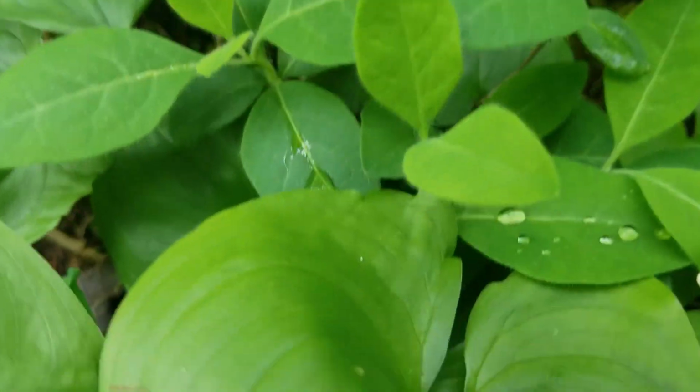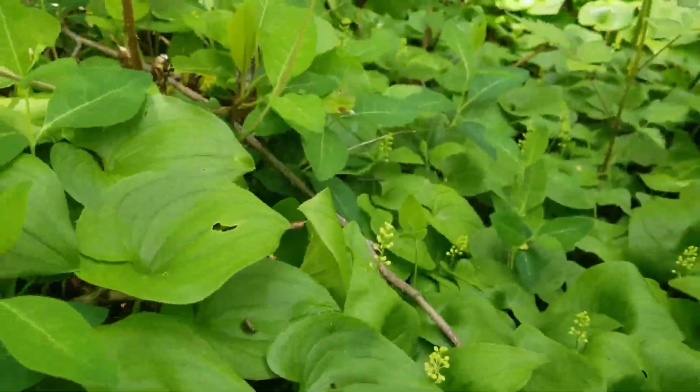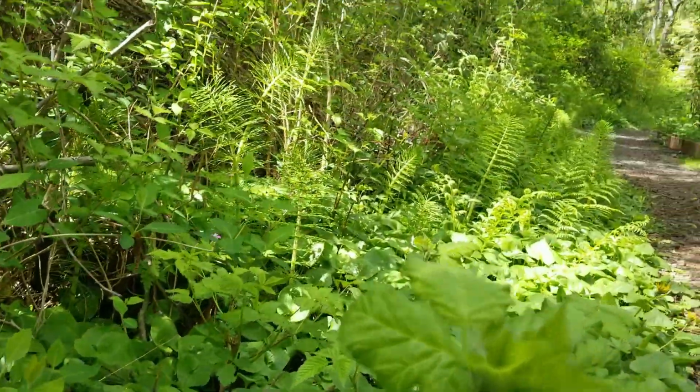And this is just me showing you a violet because it's pretty, but we are back to the May lily leaves, which are great as poultices to treat wounds and cuts and sores and burns. So you just chew them up and put them on your wounds.